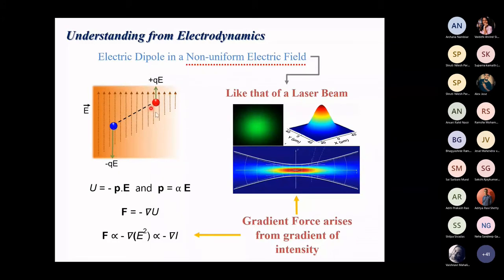Had it been a uniform electric field, the forces QE and minus QE acting on these two charges would be the same, and the dipole would rotate in that field. But if the field is non-uniform, as is the case in the focal spot of a laser beam, then what will happen is that one force will be more and another force will be less.